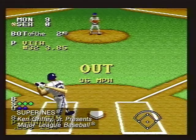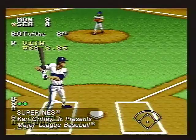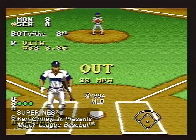An awesome battery in the game pack saves your progress. Get into the game with Griffey. In Ken Griffey Jr. Presents Major League Baseball, only for the Super NES. Oh, come on!